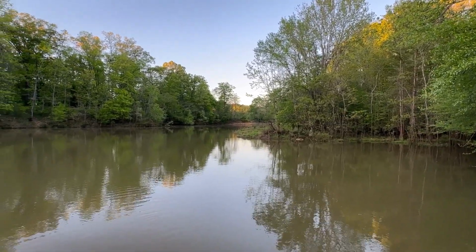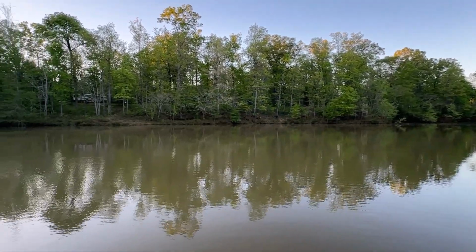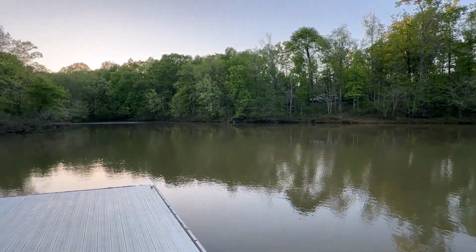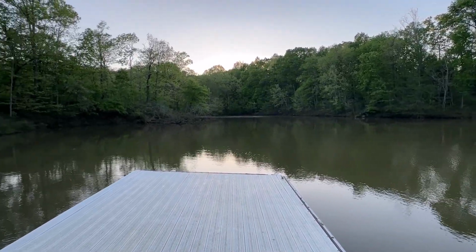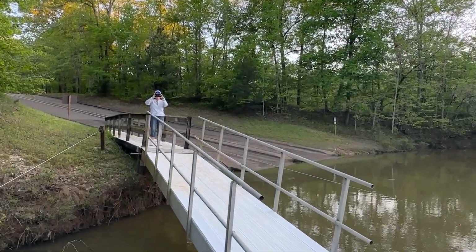Melody wanted to check the water out at dusk. This is a little bit further up from our campground. This is the boat launch area, the boat dock. And of course, she's taking a photo of me.